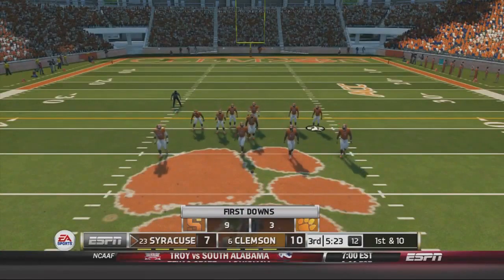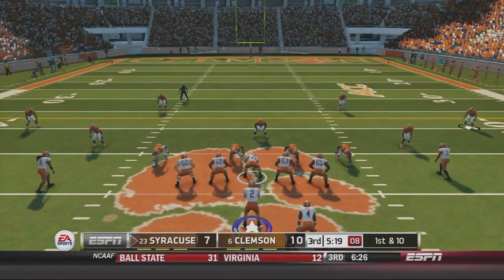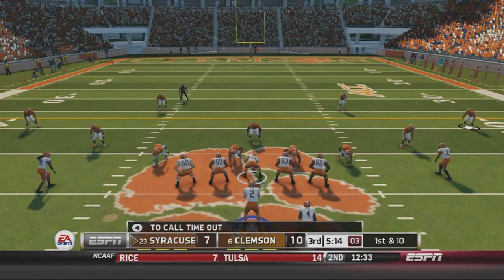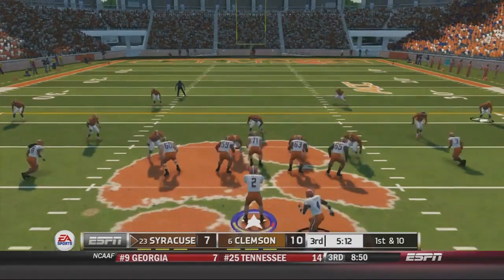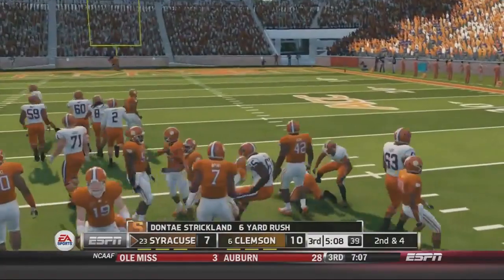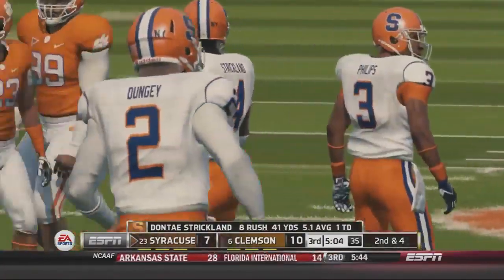First and 10. Ball on the 48. Check, check, check, check. Here we go. Green 19. Green 19. Up the middle for a nice gain. And Strickland gets a lucky bounce for six.